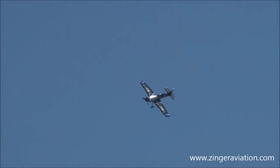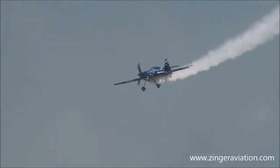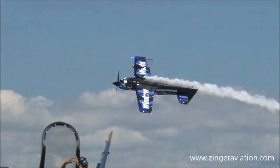And as Rob slides on back down to the runway, why don't you keep a close eye on him, because even the best pilots occasionally can bounce a landing. Or in Rob's case, just do a roll.